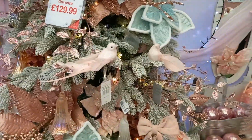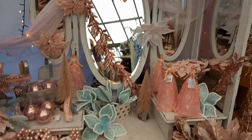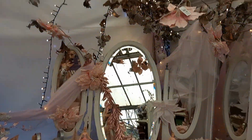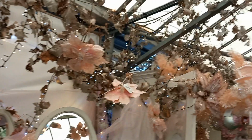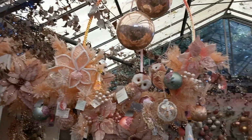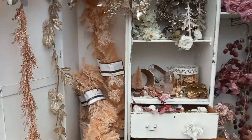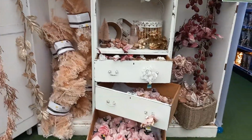But look at those doves on there. It's just beautiful. Now, I'm not a lover of the colour green, but this works so well. All over the mirror, the way they've draped it. I mean, you could even have this when it's not Christmas time, because it looks that pretty. You had the birds there, the owls, and you had some more garlands here that you could decorate your room with.